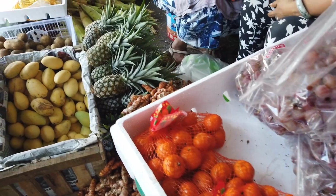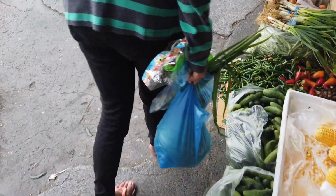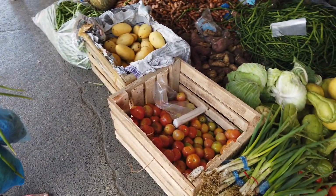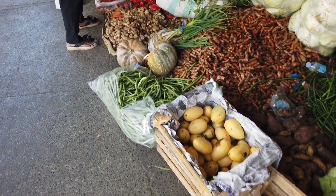50 pesos per kilo for the turmeric. Wow! It's full of people, no? So even here in Magallanes, it's already full up with vendors.